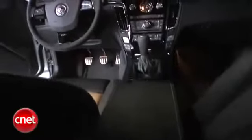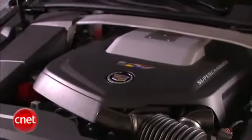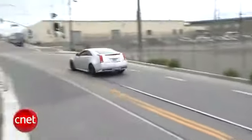Few cars represent how far Cadillac has come in the last 15 years or so more than the CTS-V. I'm not sure a car like this makes a hell of a lot of sense unless you spend time at the track, and if you do, I doubt a 4,200-pound Cadillac is your smartest choice. But as an exercise in engineering, it's quite impressive.